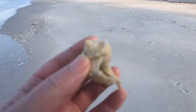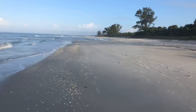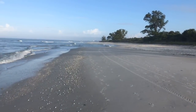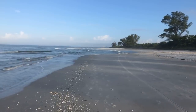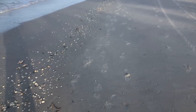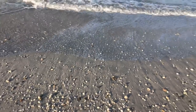There's a little lightning whelk shell chipped up. A little broken lightning whelk shell, kind of faded out. Not seeing a whole bunch of seashells down here this morning. Just a few here and there, really thin. Not many out here.